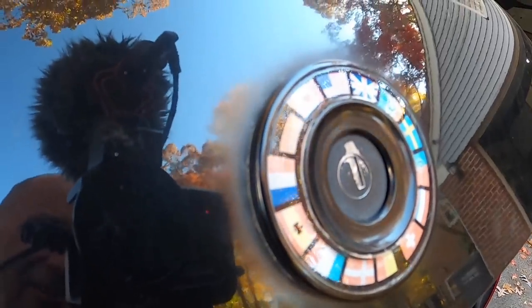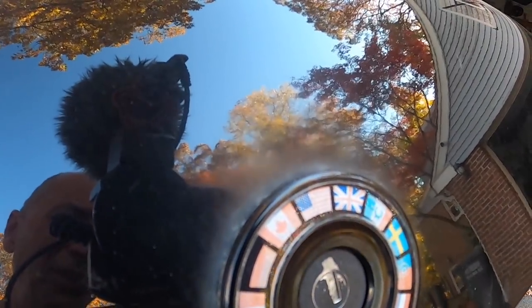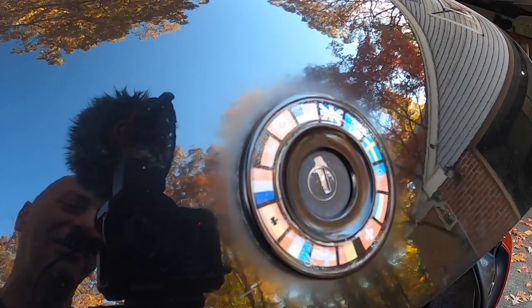And you see that hazing and the fading all around the perimeter of that badge. That's what the entire car looked like when I first got it. It's as if the whole thing's been rubbed down with cardboard and left out in the sun for years and decades even, although the clear coat's just fine on this thing.